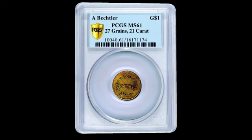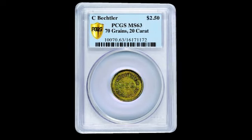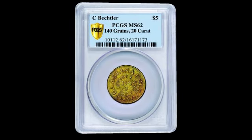Christopher Bechtler Sr., his son August, and his nephew Chris Jr. started issuing coins and made sure that they were very, very circumspect about how much gold was in there. So they had a lot of credibility. They made $1, $2.50, and $5 gold pieces, and they were so good about the amount of gold they put in that some of them even traded during the Civil War.